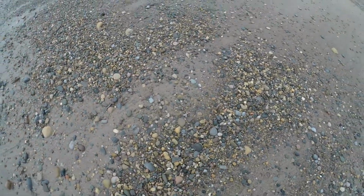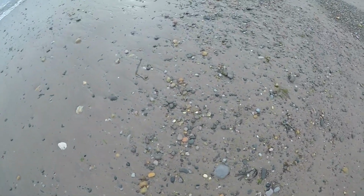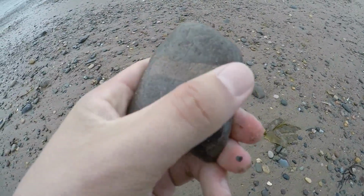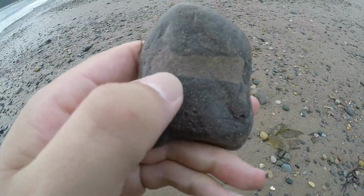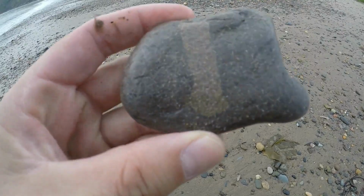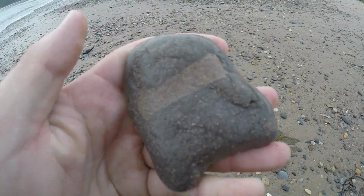No, that's just a rock. What's this? I thought that was bone there for a minute. No, it doesn't have the structure of bone. No. Just looked like a piece of bone, that. But it's not. It doesn't have the structure.